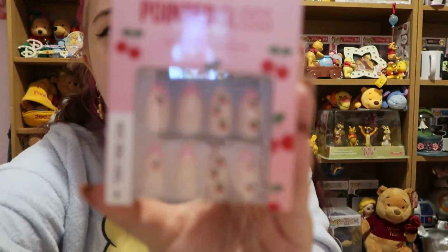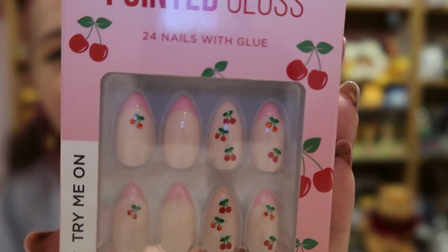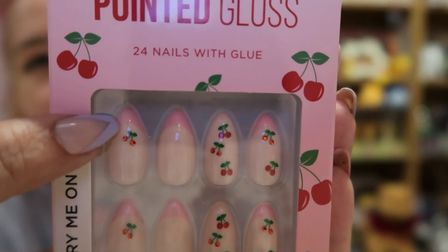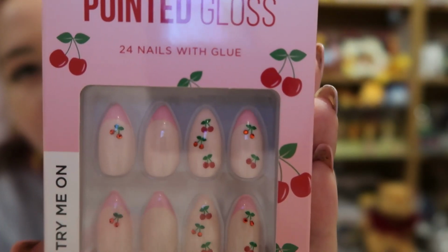Honestly, these are so cute. I don't know how well you can see that, but they've got little cherries on them. Some have got little pink tips to them. Some are just plain. Some have just the cherries, and you've got some with the whole cherries on. Yeah, I just thought they were cute. These were €3.50.